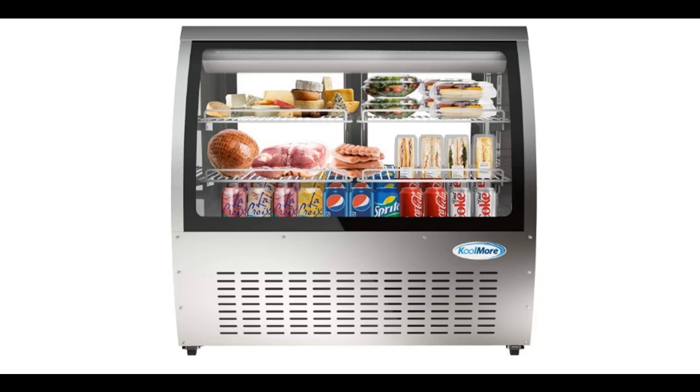Introduce highlight features and quick overview of the KoolMore 47-inch deli case and meat display stainless steel refrigerator.